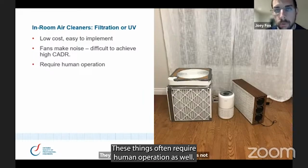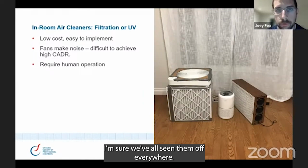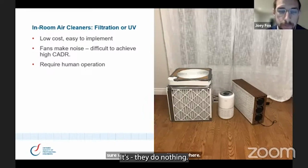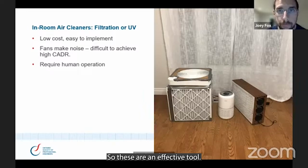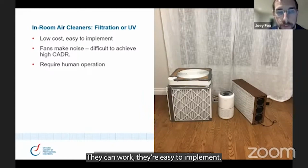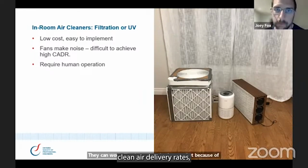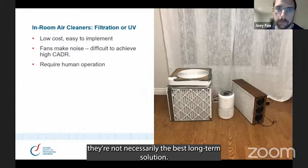These things often require human operation as well. I'm sure we've all seen them off everywhere. If people don't care, which happens in a lot of places, they do nothing. So these are an effective tool. They can work. They're easy to implement. But because of the human operation aspect and the difficulty to get extremely high clean air delivery rates, they're not necessarily the best long-term solution.